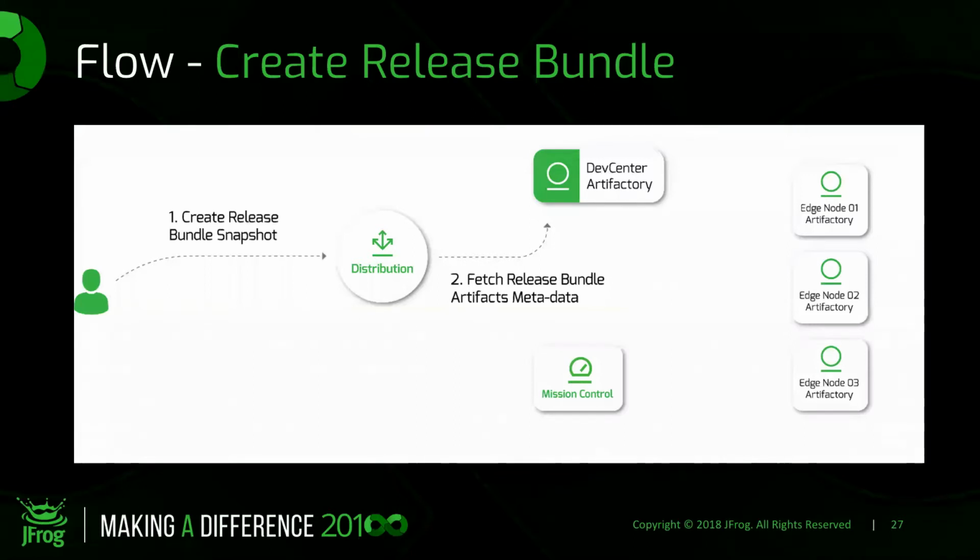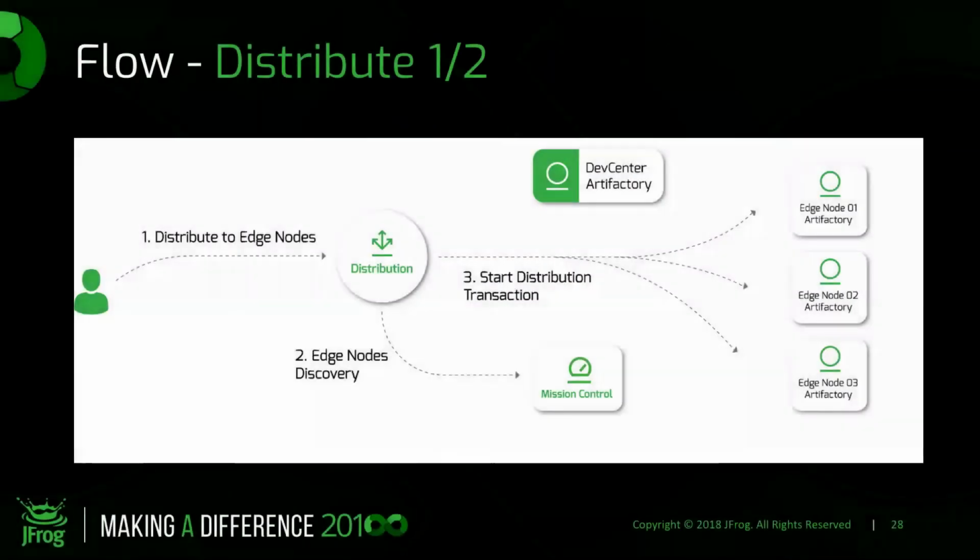To start with this workflow, the first step is that somebody contacts distribution either via the UI or via the REST API to create a release bundle. And a release bundle is a query against Artifactory for a set of artifacts. And it performs a one-time snapshot of that query, capturing the checksums of the artifacts that respond to it. And then you start the distribution process. So once you've created a release bundle, then you can set it up to distribute to edge nodes.